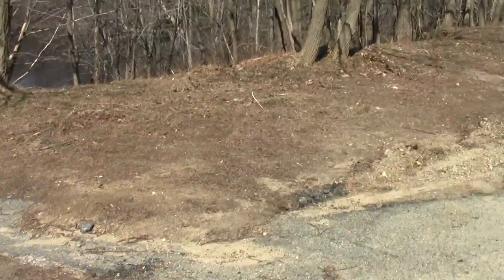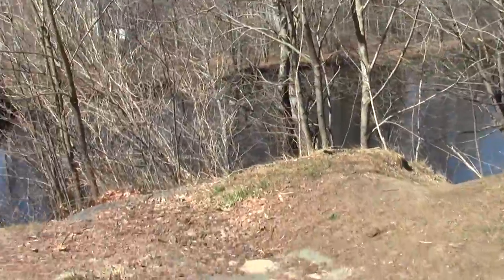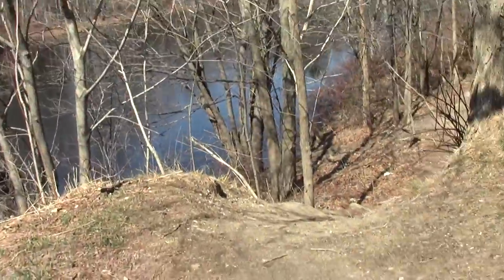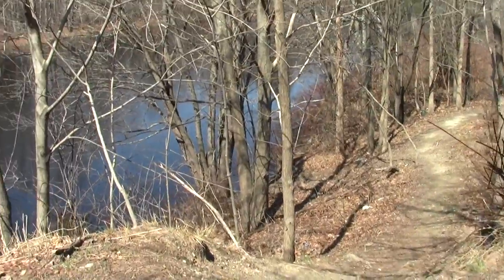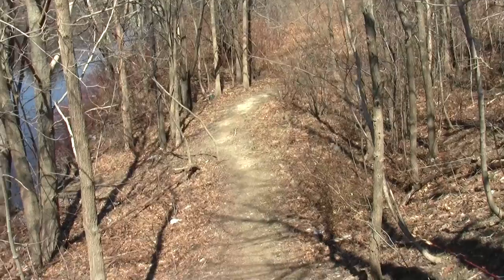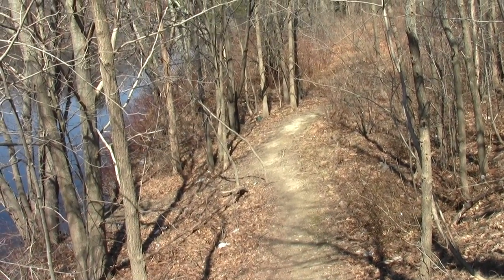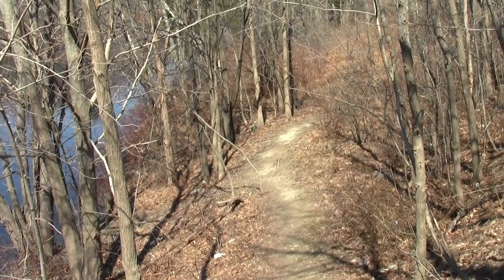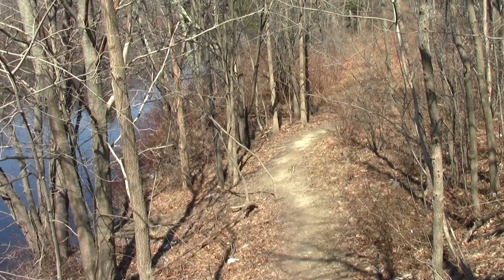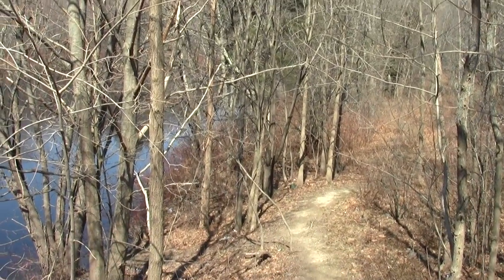Although it doesn't appear to be marked, and there's a propane facility nearby, nonetheless, there is a clear trail, as we see. And this goes for a little more than a half mile following the river. Then there's another little disruption, and then there's another longer section further to the west.